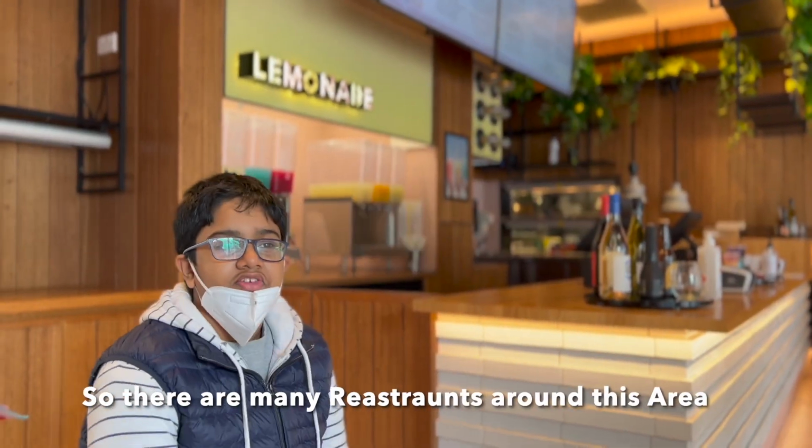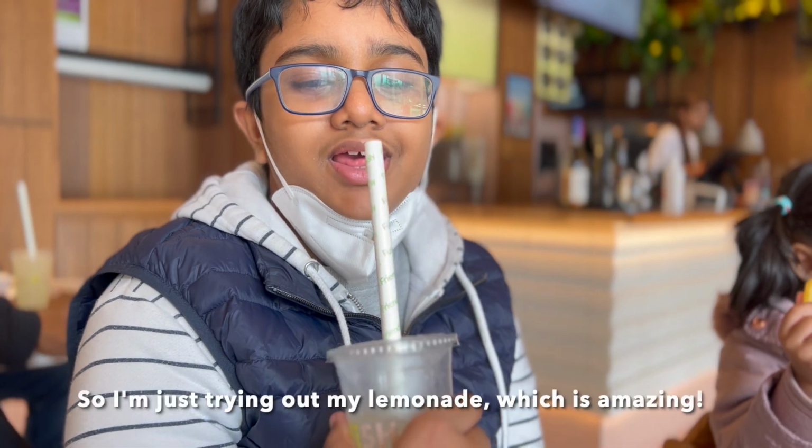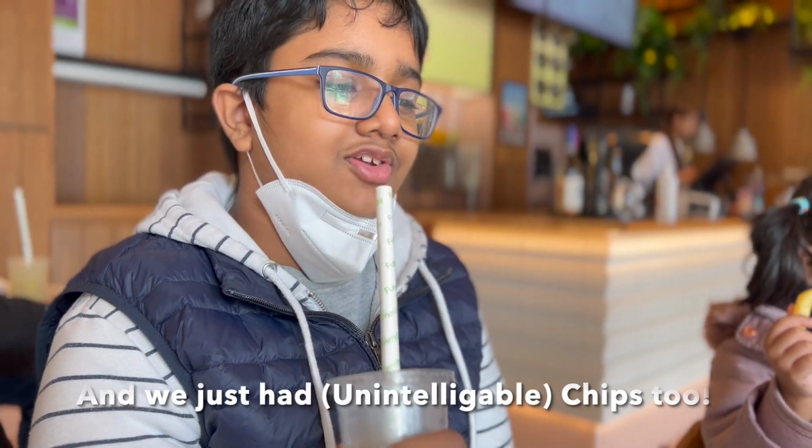So there are many restaurants around this area. We're currently in Fish and Lemon. They have a small bite. Let's see how it goes. I'm just trying out my lemonade and it's amazing. And we just had fish and chips too.